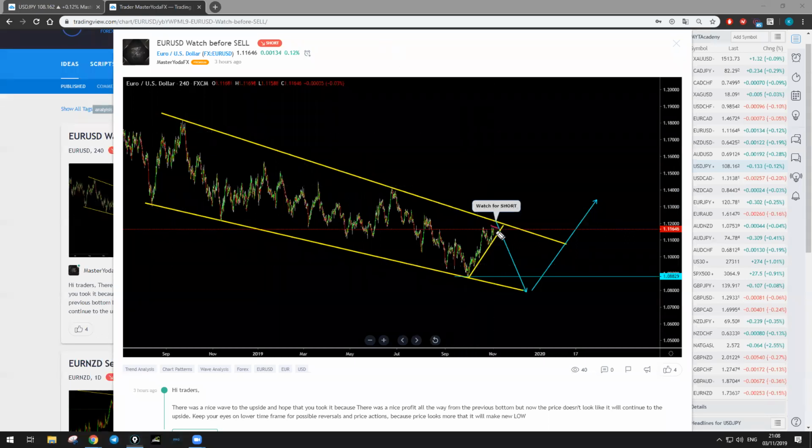But for now, we should wait a bit, or watch the lower time frame to see how the price will behave over there, because if the price behavior makes some flat formation, it can continue to the upside. This is why you should be careful.